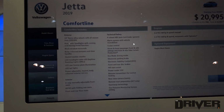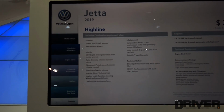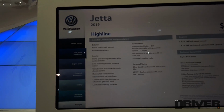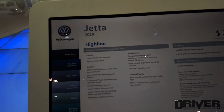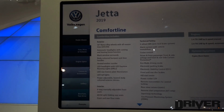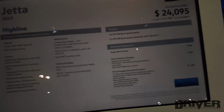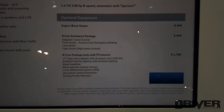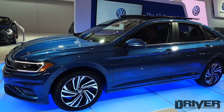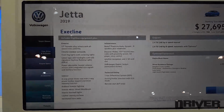And just to give you a quick view of the specs, let's see if we can see the next trim, which is the High line. And these are the features included: rail-to-rail sunroof, and these features. 8-inch infotainment system on this. I don't believe the previous one had an 8-inch infotainment system, but you have to step up to the High line to get that. And here's the optional equipment on the High line. And finally, the exec line, which is the one presented here. And these are the features, but we just saw that, so we'll skip on to the next screen.